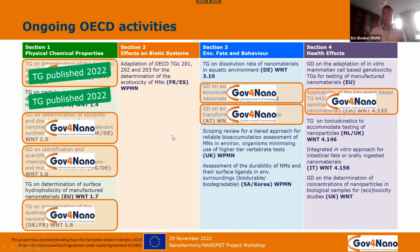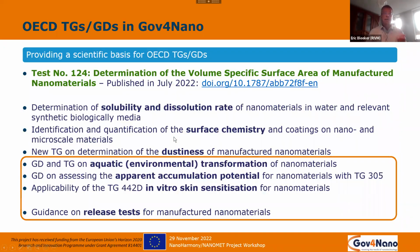There's a lot of projects ongoing in Gov4Nano, but the ones that are also in NanoHarmony are already presented by Thomas. So I will focus here on the last few on this slide: the aquatic environmental transformation, apparent accumulation potential, the in vitro skin sensitization, and the guidance on release tests. And for each of them, I will go through a bit of background, a bit of progress, and a bit of outlook.